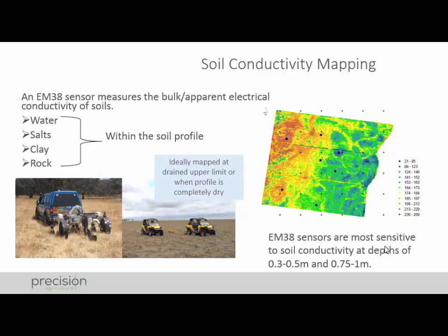I've mentioned this already, the EM38. And there's also another machine, a Veris machine, which runs coulters through the soil and again measures conductivity. It's been around a long time, and works well if done at the right moisture conditions. So you need to make sure that when you're doing it, it's at a time when you've got consistent moisture across the paddock. If you don't do that, then it'll be a water map. So the high readings will just be because you've got higher water in the paddock.